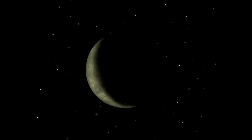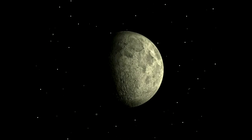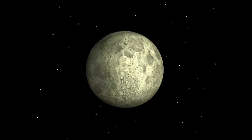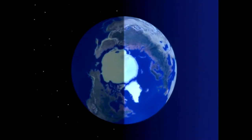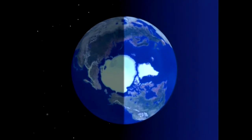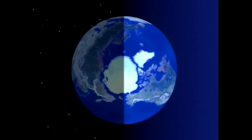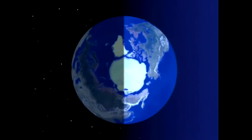Whether crescent or full, the moon always turns the same side towards us. This isn't so for the Earth and Sun. As the Earth rotates every 24 hours, it turns all sides to the Sun. Seen from the Sun, the Earth has no hidden side.